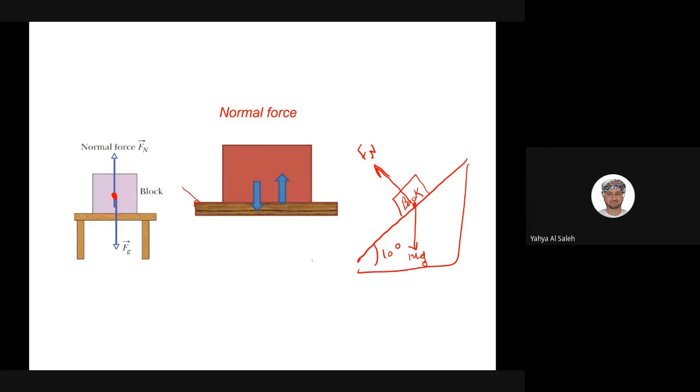Now, if you remember one of our older slides, had Spider-Man upside down, hanging off something. What would be the forces here?